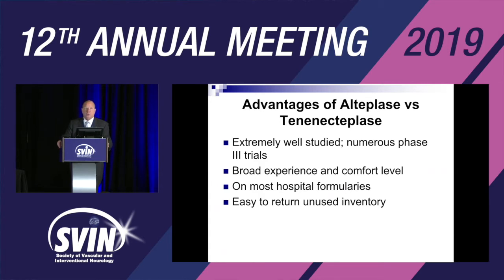And they do have a program where if you don't use it, or if you get spoiled, or you mix it up and the patient ends up not qualifying, you can return the unused inventory and basically get reimbursed. I'm not sure how widespread that is for Tenecteplase. Obviously, the manufacturer is the same, which is Genentech, but sometimes the policies vary based on the agent and its market share and things like that.